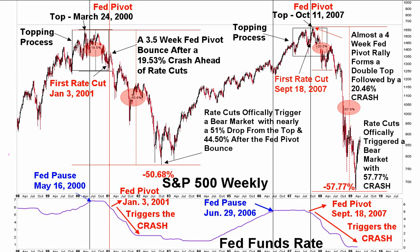It was a crash in the longer-term bull market. So anyways, just don't lose sight of this stuff. This is what was going on with the cuts, okay? Historically, we've gotten a bounce.